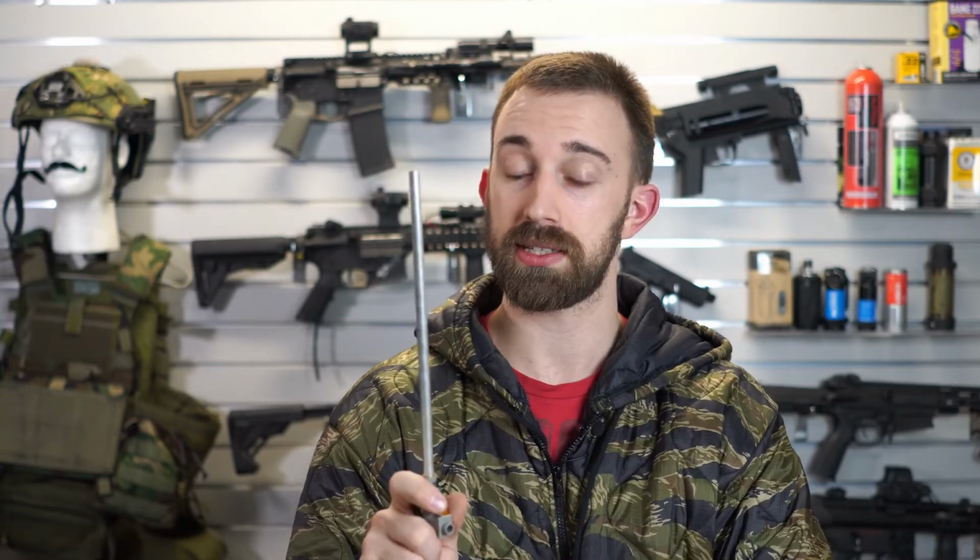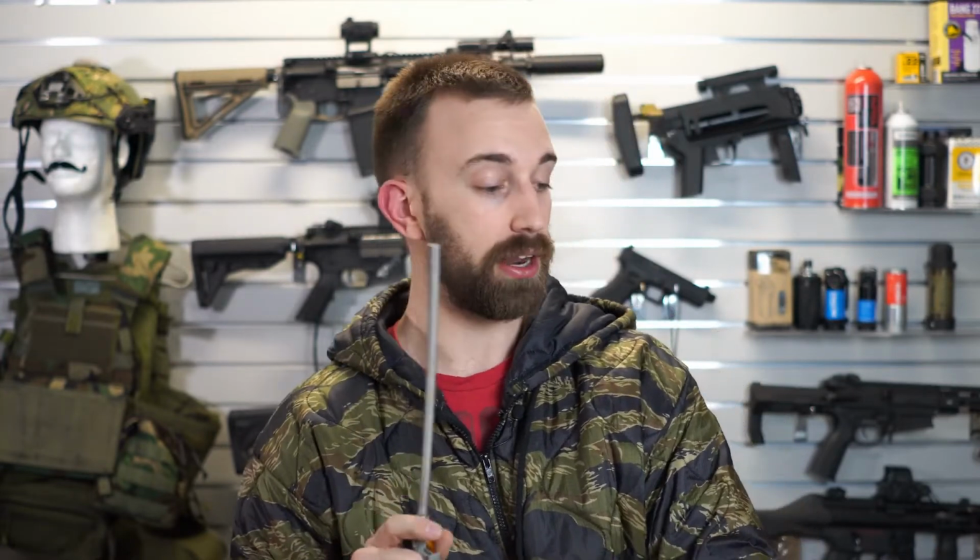Pro tip, for Wisconsin weather, upgrade to a stainless steel inner barrel. Steel overall is going to have less fluctuation as far as movement due to extreme colds or extreme heat, since Wisconsin or any of the northern states does have some pretty extreme fluctuations. So upgrading to a stainless steel will improve your accuracy and consistency. Has been tested, has been done.